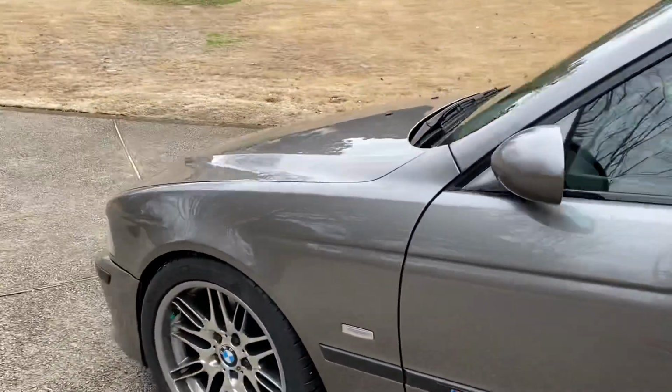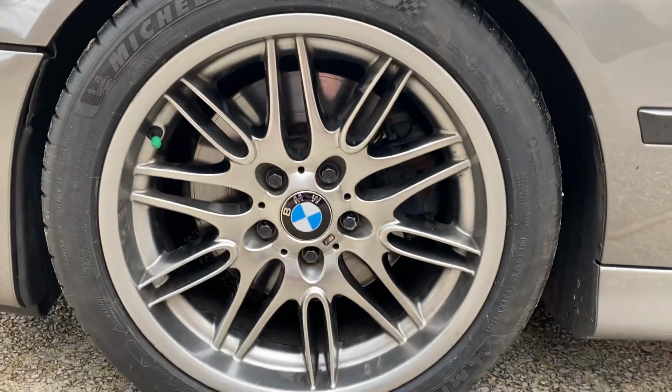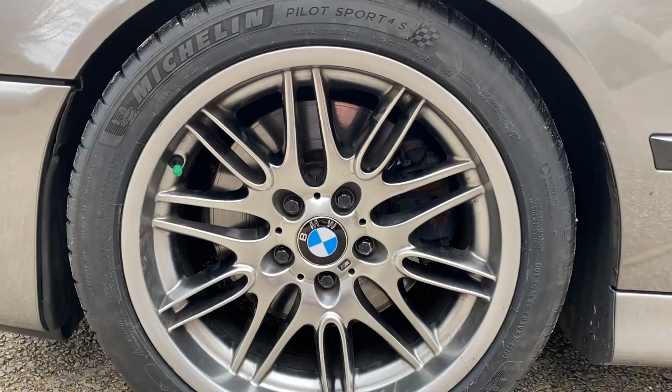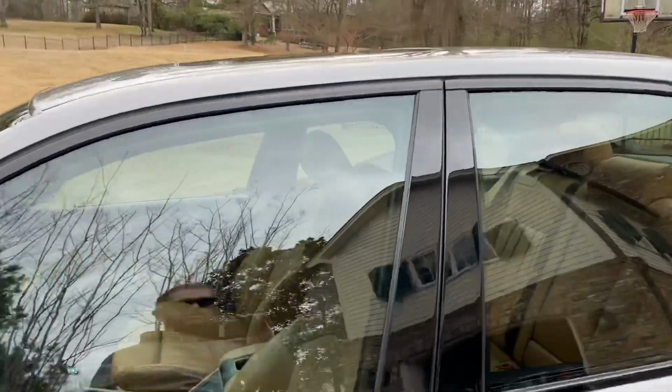Of note, I do have a set of Dinan Champion forged 18-inch wheels with brand new 4S tires that I'm selling separately. If the owner of the car wishes to purchase them, I will sell them separately.